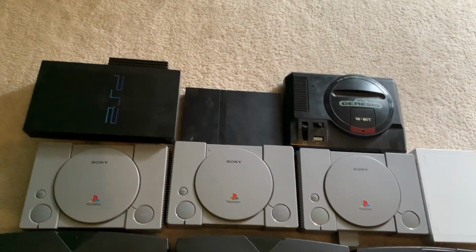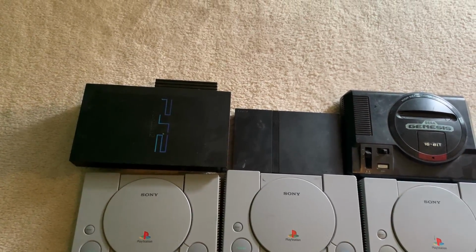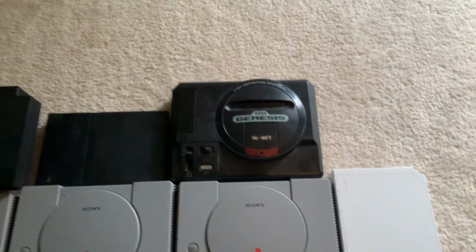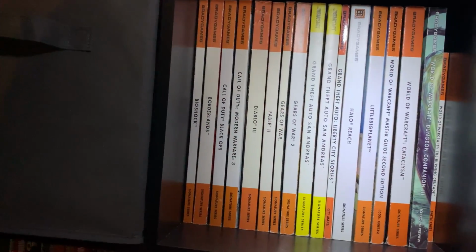I got 3 PS1s, and then I have 2 PS2s. I found a silver one, but I ended up selling it to a coworker of mine because he was really into retro gaming. I found a Sega Genesis and then a Nintendo Wii. Old gaming manuals, you can see the old Brady games.